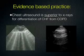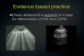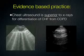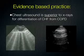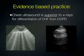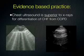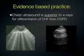Whereas over here, if it's that patient you're worried about who could either have COPD or CHF, over here we see these lines right here, A lines. These are from the skin line to the first horizontal line. That distance repeats itself into the chest. And that's basically either normal or you can see it with COPD. So it's really the absence of A lines and the presence of B lines that confirms CHF, and over here it is the absence of B lines and the presence of A lines that we can cross off CHF off our list and think more about COPD.